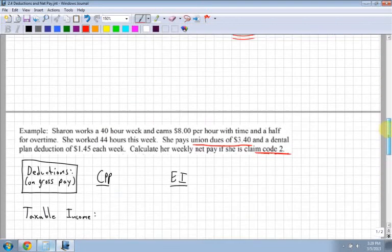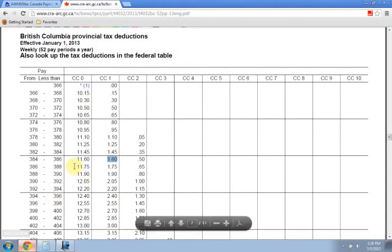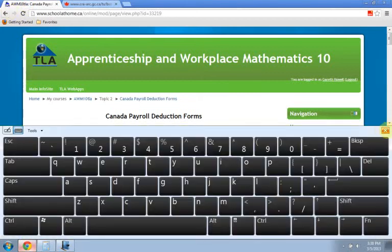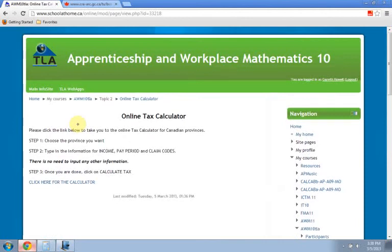Now, before I go on to the next one, I'm going to show you a second way how to do this. So I've showed you how to use the tables. You should be kind of familiar with that. If I go back to your course page, and I look below, oh, here I have an online tax calculator. Now I'm going to allow you to use this for any quiz, any test, and your assignments, because realistically, you're not going to have to be going through tax tables other than the provincial exam if they want you to, and they may actually just give you the values anyways, and then you just have to deduct them. So I have the link down below, and I have just 3 steps of how to use it.